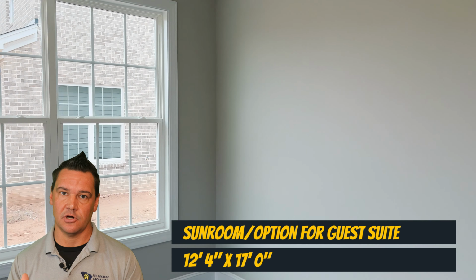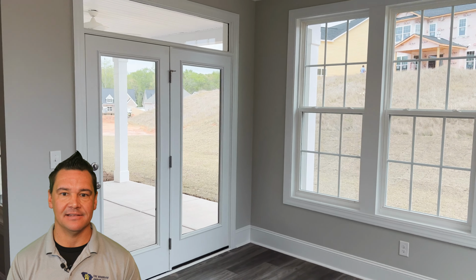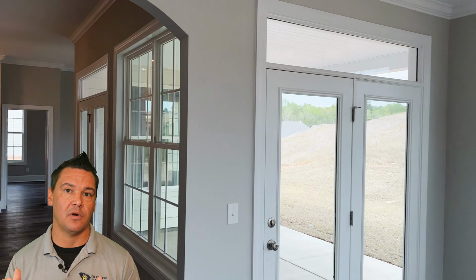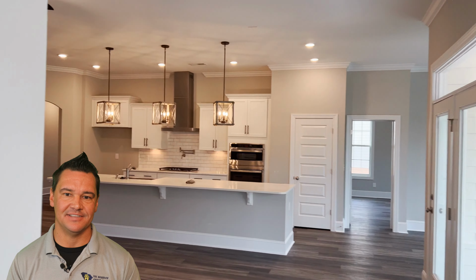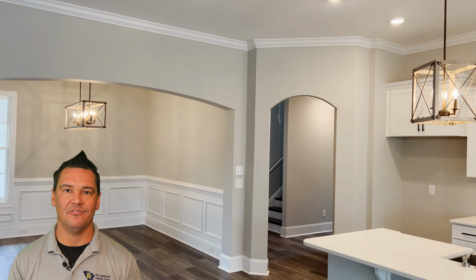As well, Mungo is currently building this floor plan in Palmetto Shores in Chapin, South Carolina, the lakefront neighborhood that I have done a video about in the past. There are some available currently in Palmetto Shores, and what I'm seeing is pricing in the mid-500s. But either way, let's continue on the tour of the Campbell floor plan.